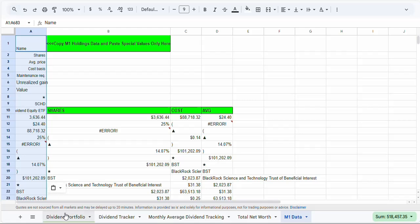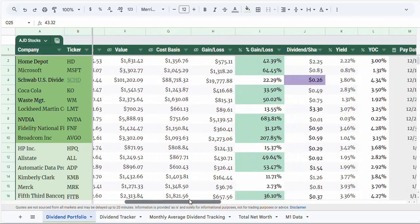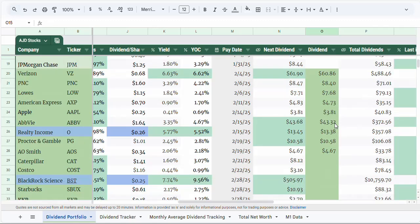It's only going to update those three where fractional shares were purchased, and we'll go over the changes here real quick to the portfolio. So we're going to scroll over and we can see with Merck, remember the old dividend was $11.50. So in April sometime, April 9th approximately, it's going to now pay $12.48. You can see the $100 what that did there. And then let's take a look at the dividend drips. And first one, AbbVie, it's going to move from 43.32 to 43.68. And then we can see O moving from 13.38 to 13.45.